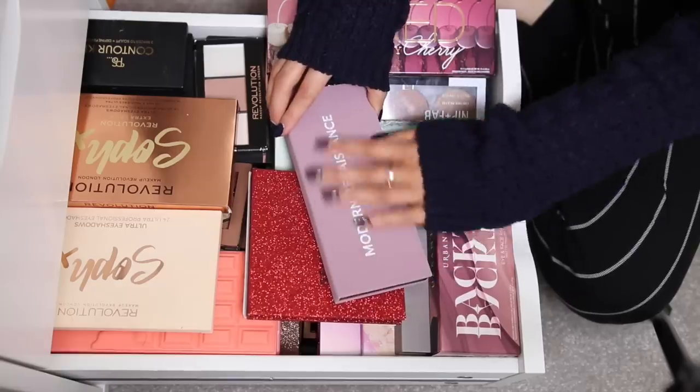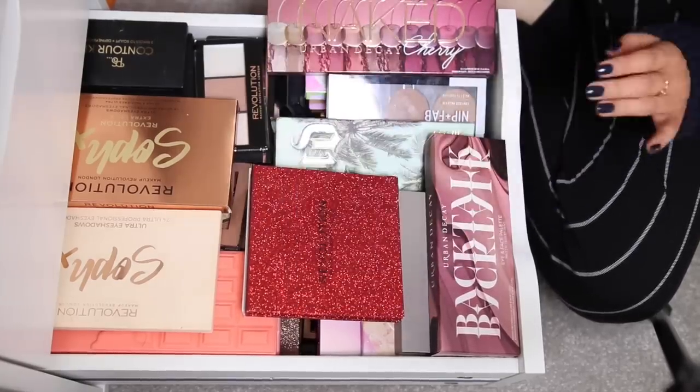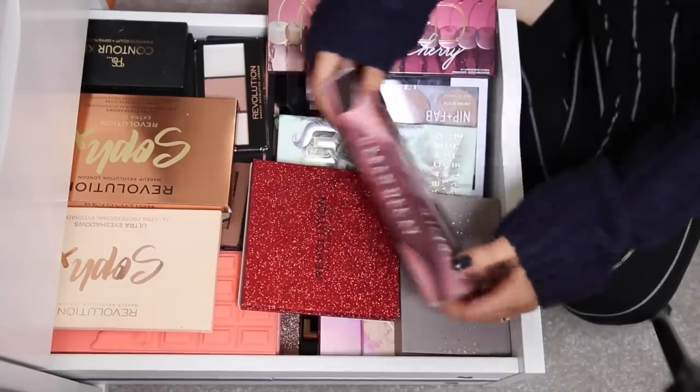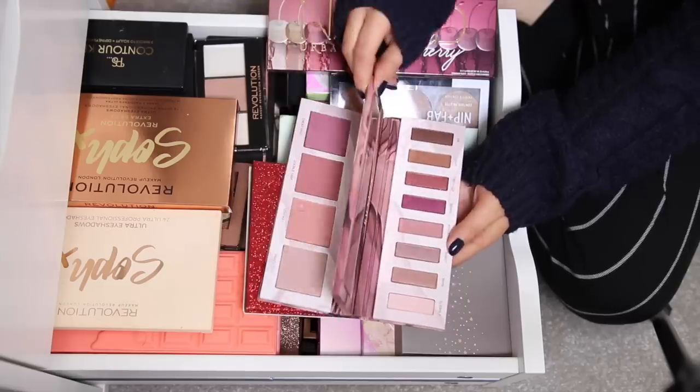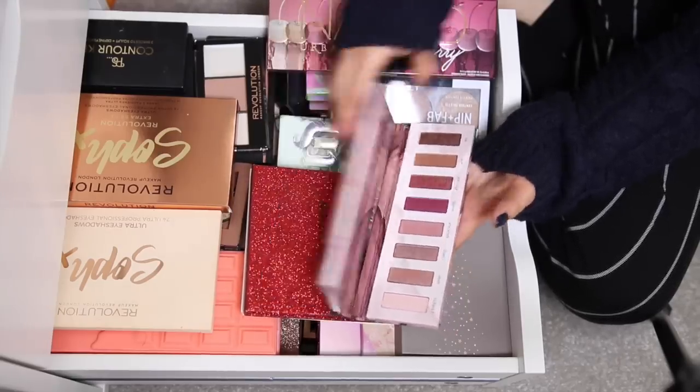With Revolution, I never use eyeshadows, but it just feels so nice. I can't get rid of that. Definitely keeping it. Yeah, I don't know why I put stuff back in the box afterwards. I'm a bit weird, but I think we knew that already, didn't we? I don't think I have used it. I need to give this a try. Oh my goodness, love a bit of magnetic stuff. Yeah, I'm gonna keep that.